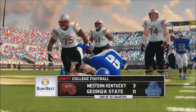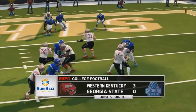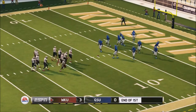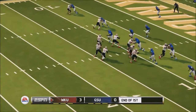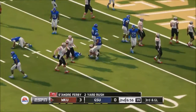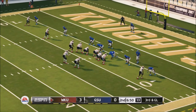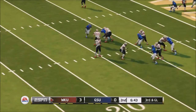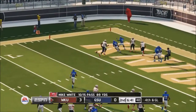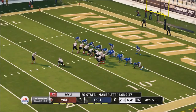So at the end of 1 quarter, the Hilltoppers in front, 3-0. And we're ready for more football here in quarter number 2. He fights forward to about the 7. Receiver dropped it. Incomplete. This should be an easy field goal.